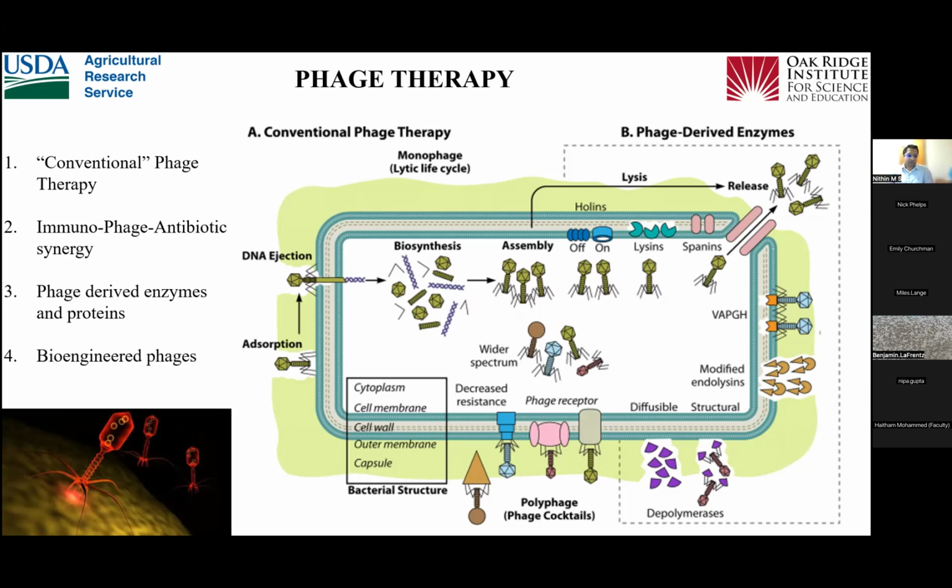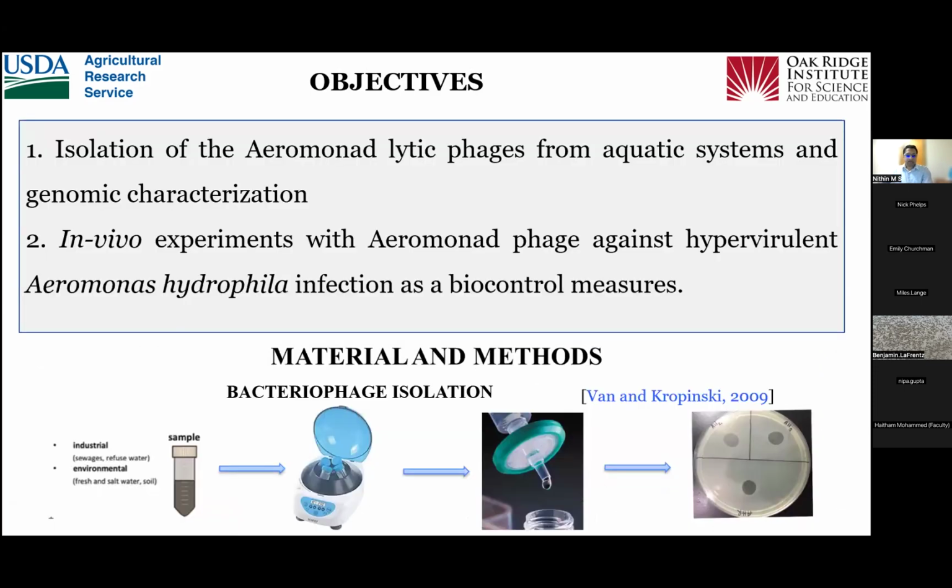And also phage-immune-antibiotic synergy can be used, where we use the combined effect of phage, antibiotic, as well as an immune vaccine developed in combination. And also we can use phage-derived enzymes such as endolysins, and also bioengineered phages. Based on this, we created a hypothesis: whether these phages can be used for treating hypervirulent Aeromonas hydrophila in aquaculture systems. So based on that, my objective is set.